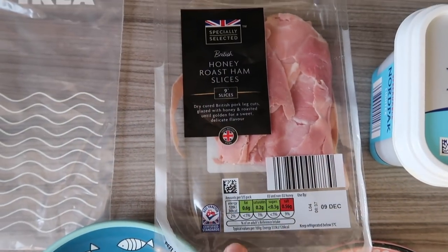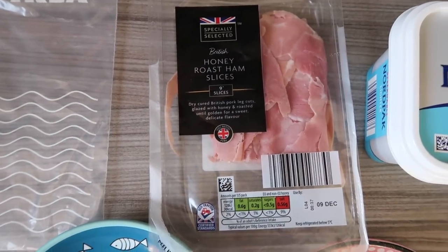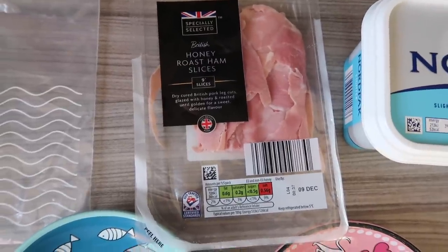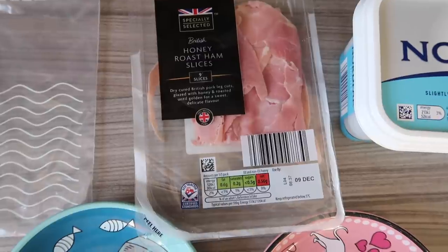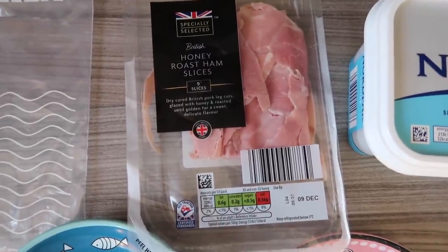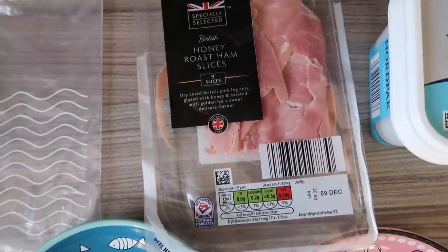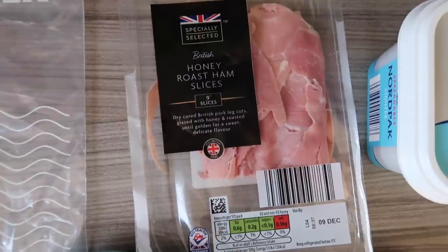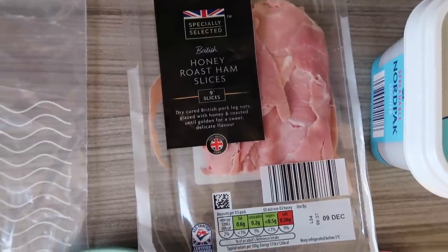Okay, so it's lunchtime, so the cats will be super pleased. On the odd occasion, they do get a little bit of a treat. Normally they have Sheba or Lily's Kitchen, but sometimes, not all the time, they'll get a little bit of my lunch. So today I'm going to have some honey roast ham slices from Aldi.